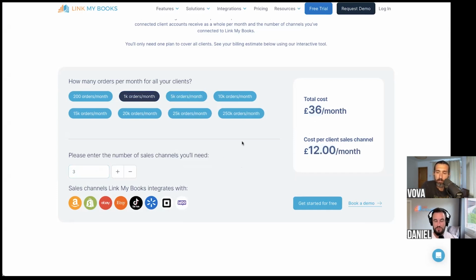So if those 3 clients paid us directly, we would end up with 3 lots of 36, which is 108. Whereas when you come to us as an accountant and you bundle those together, you're paying 69. So you've got a few options there. You can rebill it to the client, each of those at £36 a month, and you can make a bit of a kickback. Or, as I said, what a lot of our accountants and bookkeepers will do is they will build it into their pricing.